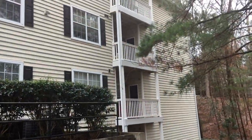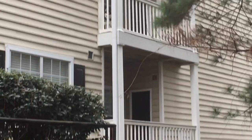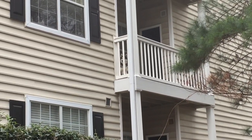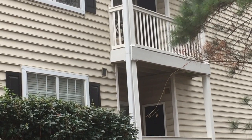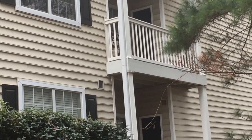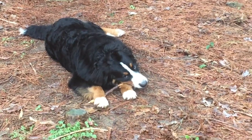Look at the husky watching him. Let me show you the husky guy. See. Hi. He's a cute puppy. Bruno, you got a new friend. Hi. You're a cute baby. And see, Mr. Bruno, he's enjoying his stick. He loves to chew stick.